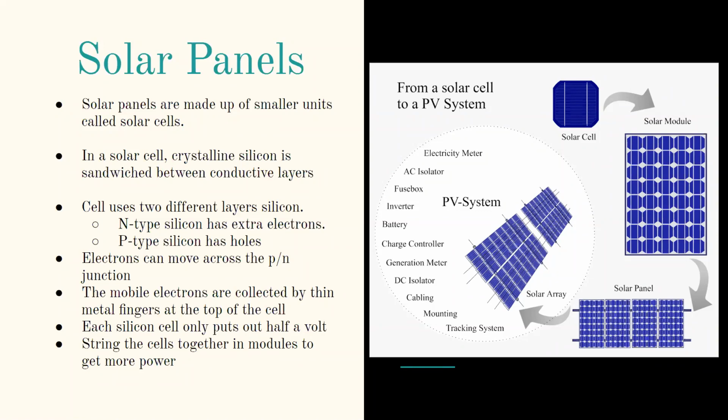You can think of light as the flow of tiny particles called photons shooting out from the sun. When one of those photons strikes the silicon cell with enough energy, it can knock an electron from its bond, leaving a hole. The negatively charged electron and the positively charged hole are free to move around, but because of the electric field at the p-n junction, they'll only go one way. The electron is drawn to the N side while the hole is drawn to the P side. The mobile electrons are collected by thin metal fingers at the top of the cell. From there, they flow through an external circuit, doing electrical work, before returning through the conductive aluminum sheet on the back.